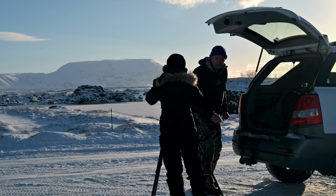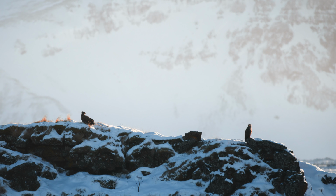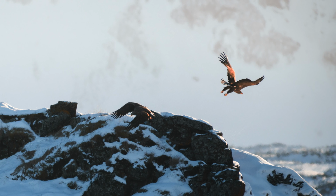And here we are in Kálfaströnd and we saw the sea eagles again. They are really posing there, far away.